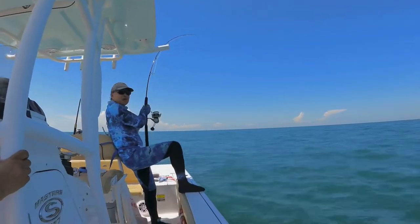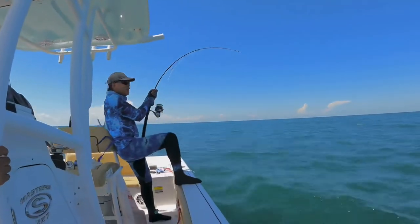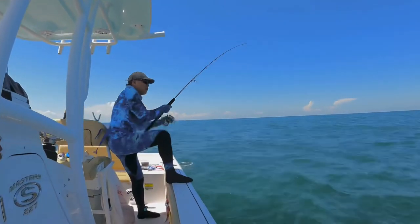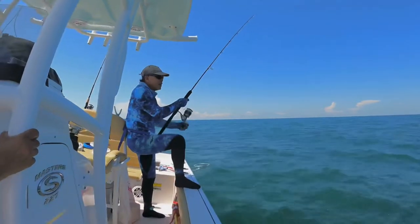Well, diving didn't work out well. The current was very strong earlier, so we did a chum. Caught a lot of keeper mangrove snapper. Oh, this big shark just cut the line, broke the line.